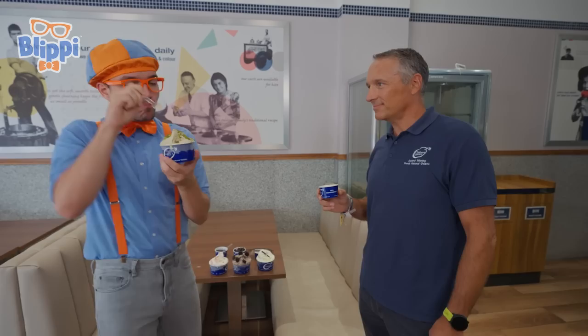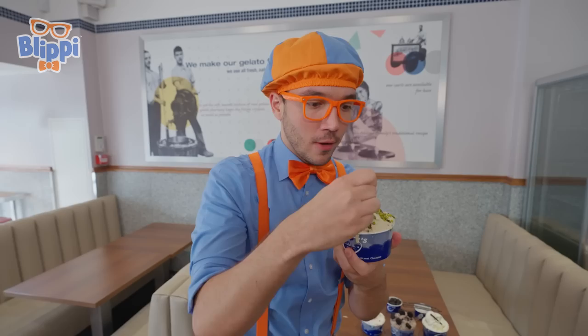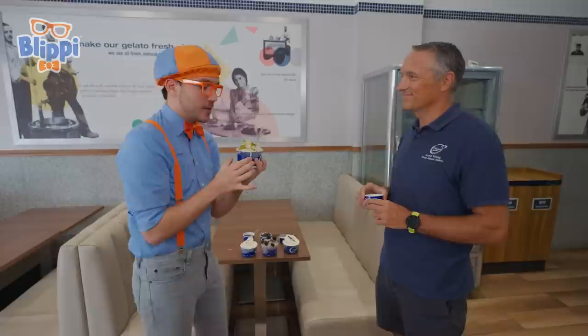Whoa, this is one of the best flavors yet. Yeah, it's kind of nutty. And it's really sweet and creamy. Wow. And to think that these pistachios were from the side of a volcano. Whoa! That's pretty good. I think I could eat this all day. Well, I'm having a lot of fun trying it, but this is so tasty.